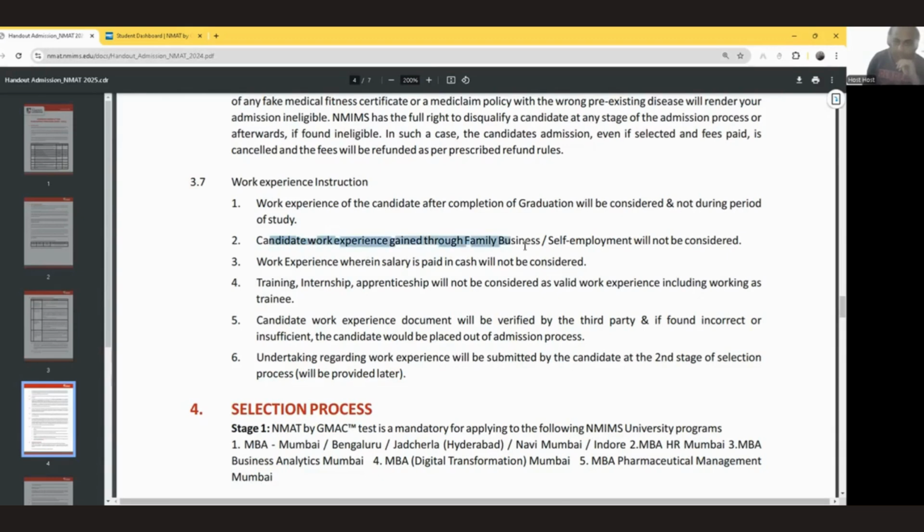Candidate work experience gained through family business or self-employment will not be considered. They will not consider if you're doing family business or self-employment to the extent that marks are awarded for it in the second stage. But in the interview stage, of course, you can talk of family business, self-employment. All those things can be talked of.